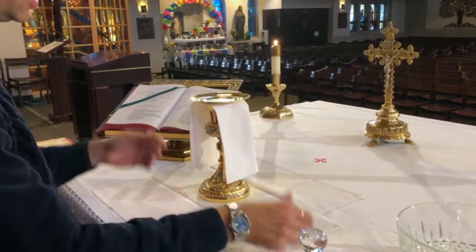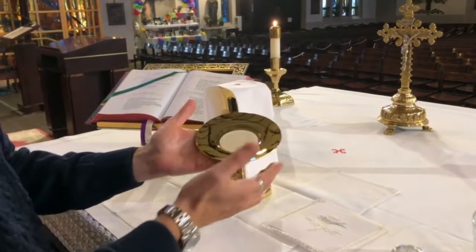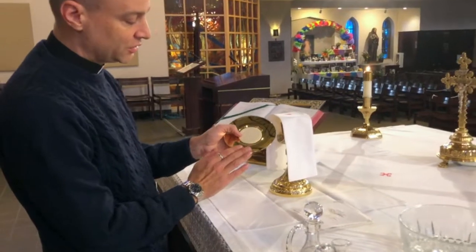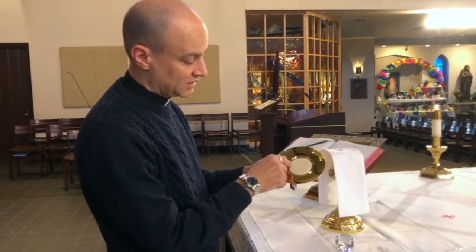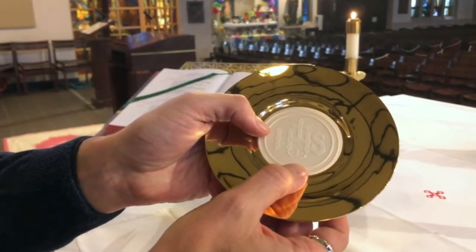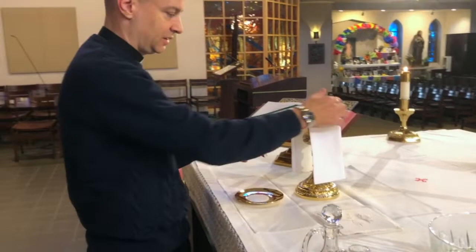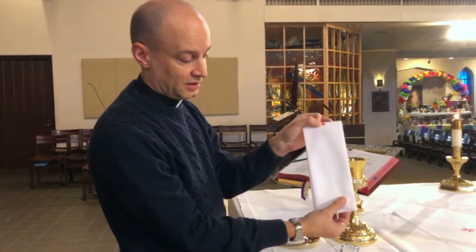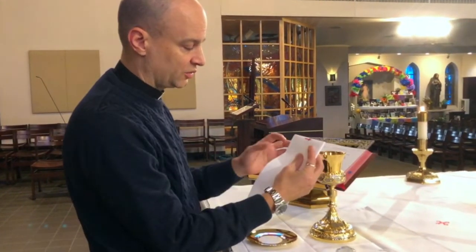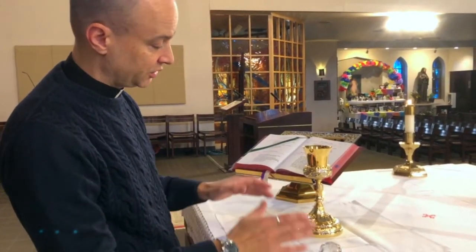This is the pall that we use to cover up the chalice. This is the paten, the gold paten that holds the host. And as you can see, the host that we use on the paten for the priest has a beautiful design of the holy name of Jesus. And we place the paten in front there. And this is the purificator, a purificator we use to wipe the chalice of the precious blood and to purify it after we have finished celebrating the Eucharist.